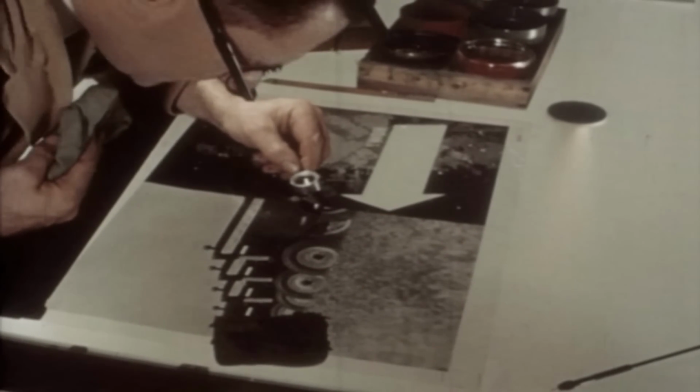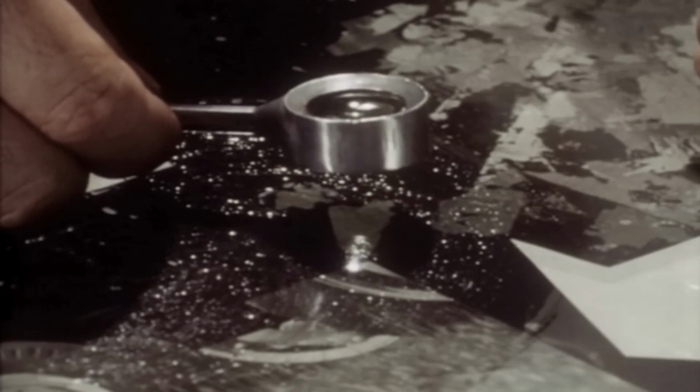As much skill and specialized knowledge goes into color printing plate making as there is in the design and production of these new Ford tractors.